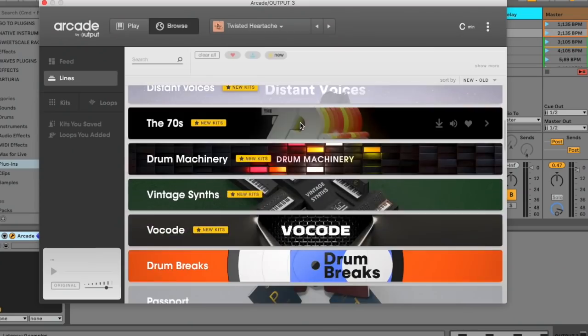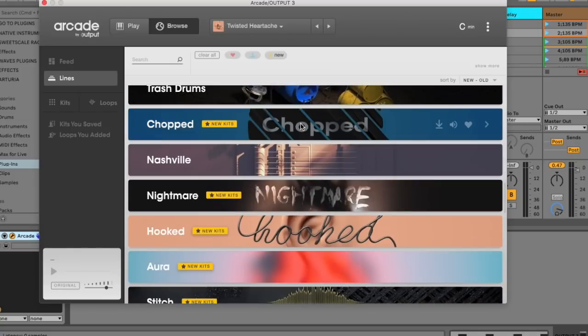So Exhale is an option in terms of vocals, but Output also has another option called Arcade. Arcade is an amazing plugin by Output. You do have to pay a monthly subscription, and I think Arcade typically gives you a month free, so you can always try it out, see if it's something that works for you.